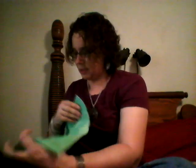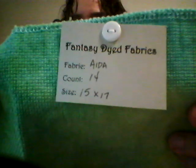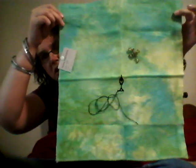Okay. So, ain't it pretty? I love this fabric. Now, this is my first piece I ordered from Fantasy Dyed Fabrics. And her name has escaped me at the moment. I'm so sorry. But she has a Facebook group and an Etsy shop. So I bought this piece of 14 count Ada, and it's just perfect.